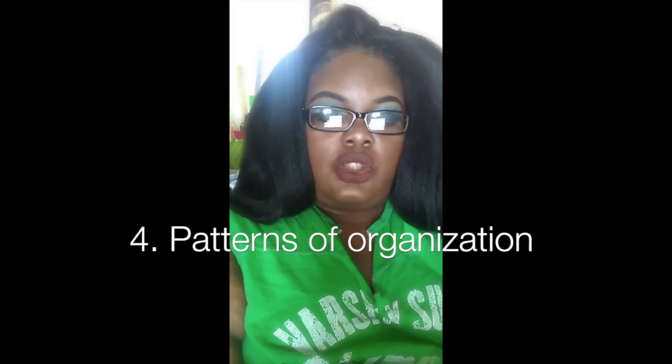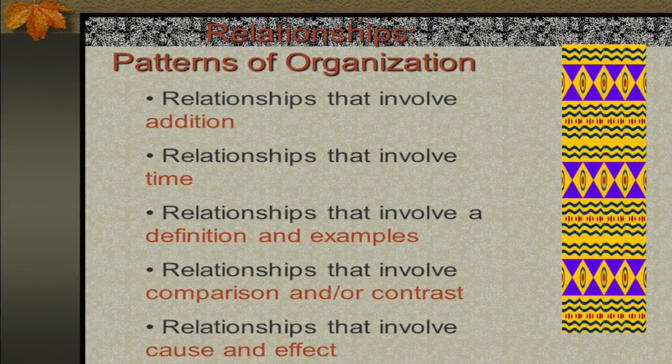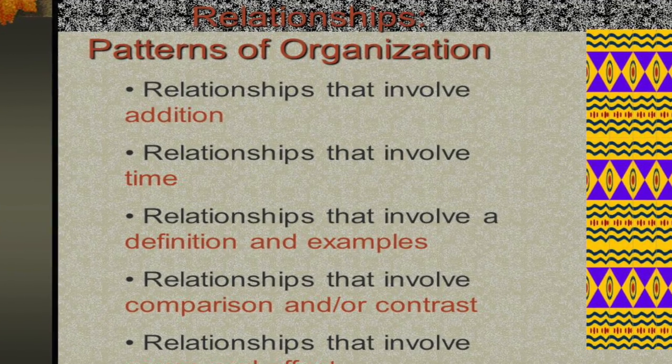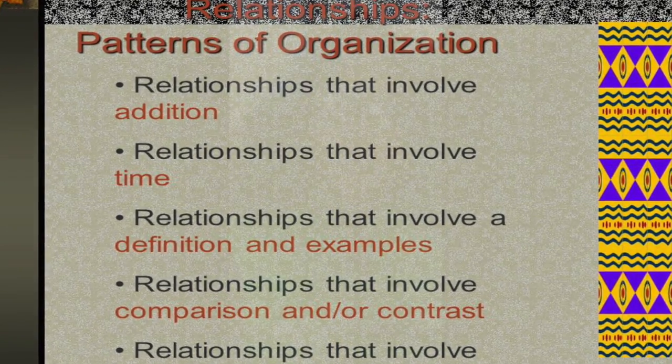Patterns of organization is going to be the next strategy. Patterns of organization help organize what you're reading so that you can understand what you're reading. However, in this course, we only learned about 5. That was definition, chronological order, compare and contrast, and cause and effect.